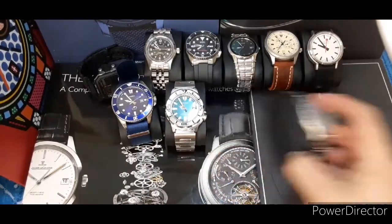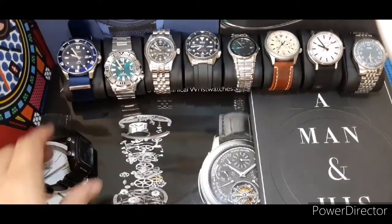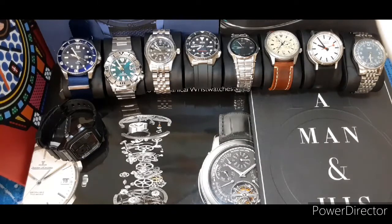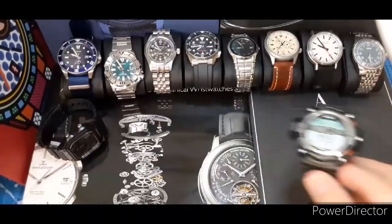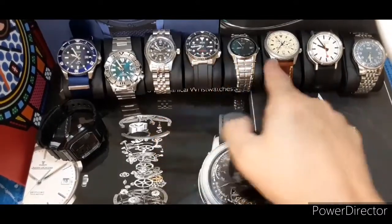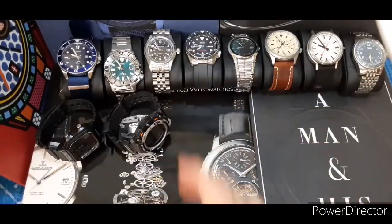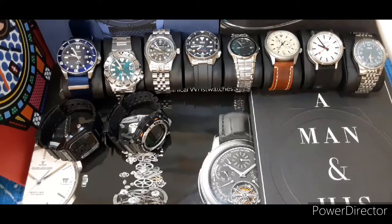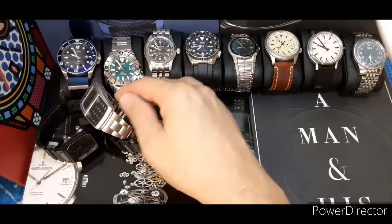So let's move some of these aside here. As you see, the hobby starts to escalate a little bit. I'm trying to think what was next. Oh yeah, actually I missed this one. This Casio here I added fairly early on. I'm sorry about that, shaking the camera. I had that at about the same time I added the SKX and the Orient. So that was kind of early on. And close to that time frame too, I added this little calculator watch. So got another one there.